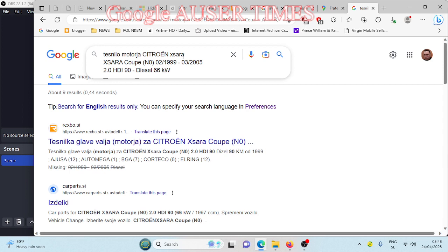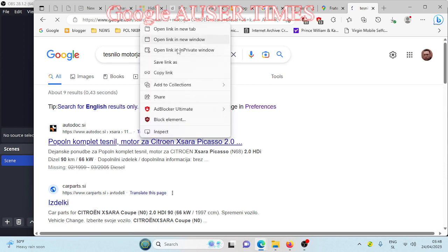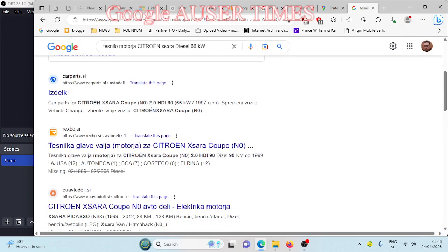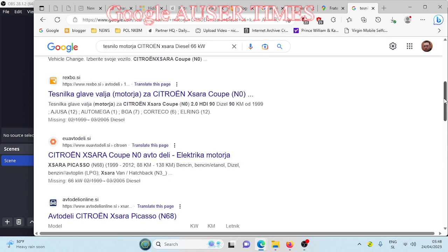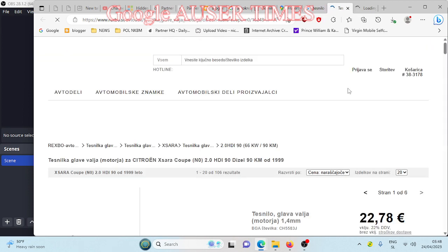Let's do it like this, and we're going to add to this stuff, for Slovenia. What exactly are we talking about here? We're not going to be wasting time here. Definitely it's not $4. Definitely it's not $4. How much, you're going to say, is it? Well, let's see how much it is.